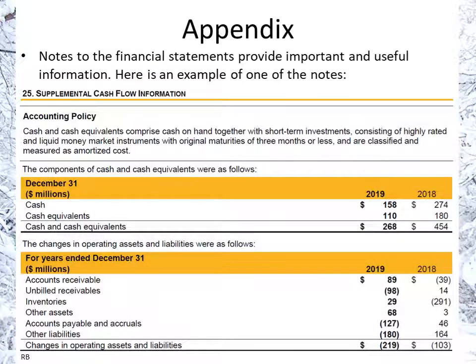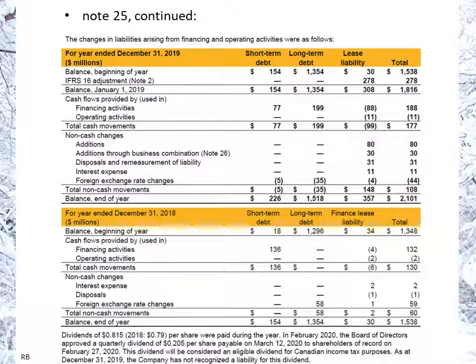Notes are very important to financial statements. Here's an example of one of the notes. This is note 25, supplemental cash flow information, and it tells you about some changes in operating assets and liabilities, and we see them down here. This is a continuation of note 25. Again, it shows the changes so that we can go from one year to the next year, and it's breaking things down from short-term, long-term debt to lease liabilities. This has to do with that aspect of the financial reporting standards for capital leases and all that.